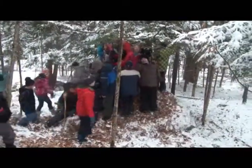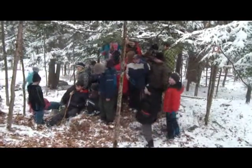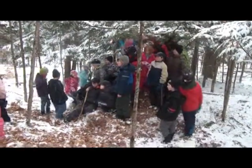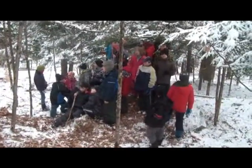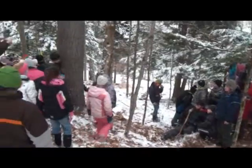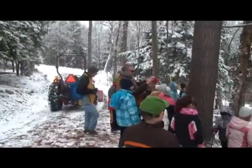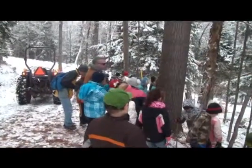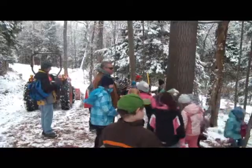Long, long time ago, all of this area was covered with ice, the ice age. And when the ice melted and the ice scraped the land, of course there were no trees, but there were lots of big rocks. And most of these big rocks, you can find others when we go down, are glacial rocks. They were left here by the glacier. They're huge.